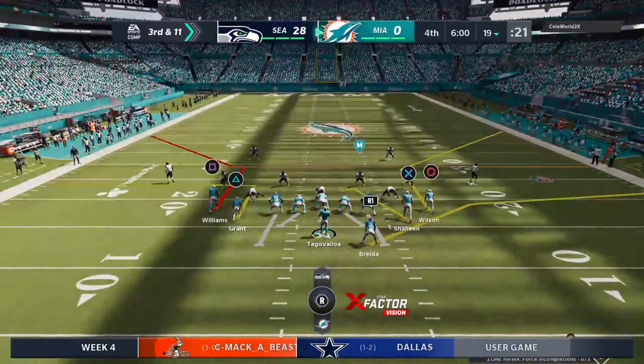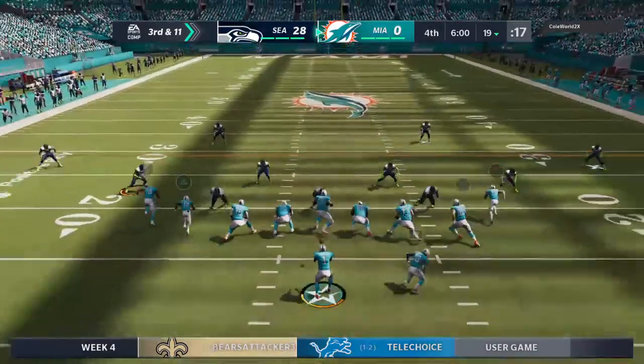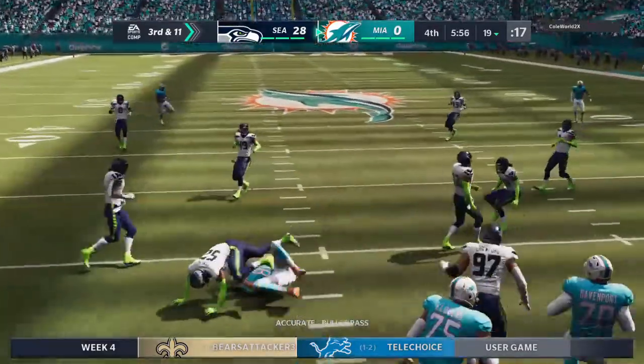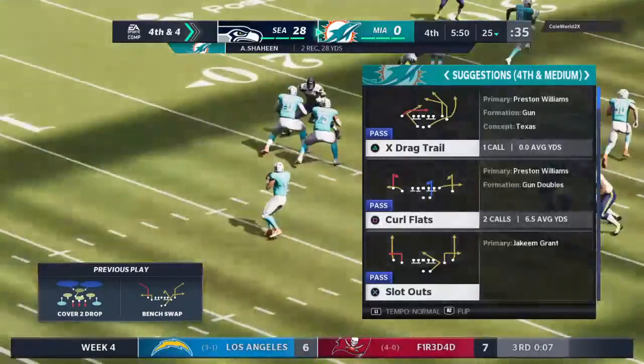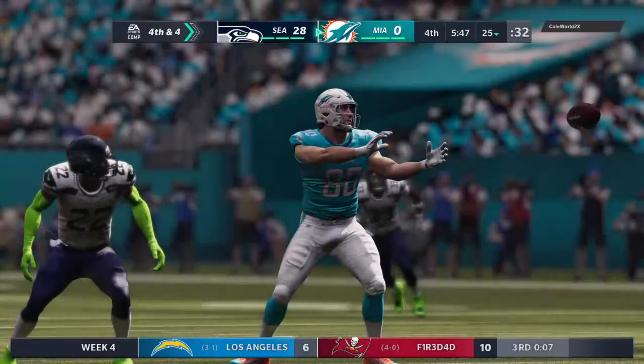So now after the sack, Tua and the Dolphins staring at a 3rd and long. Going to the air, Tagovailoa able to find Shaheen here, and his bid for the first down coming up short as he's tackled at the 25. The completion good for only 6, and that'll bring up 4th down.